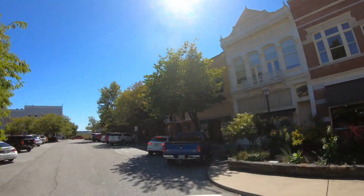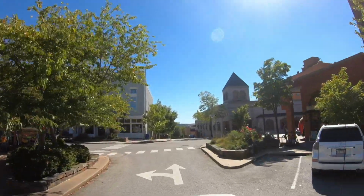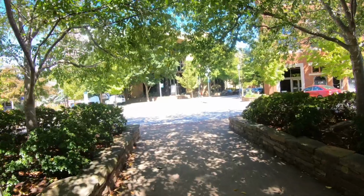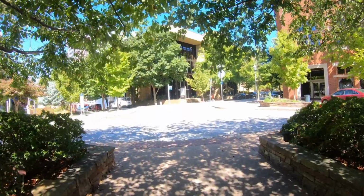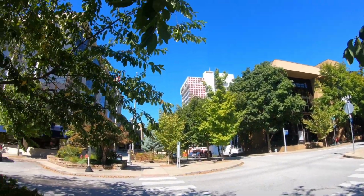The one thing that I will say is, if you're used to downtown areas that are totally concrete and nothing green, this is the natural state here in Arkansas, and Fayetteville is no different. The downtown area is full of luscious landscape like trees. Their downtown square is full of flowers all the way around it. It's a really gorgeous area, and something you usually don't see in downtown areas in other places.